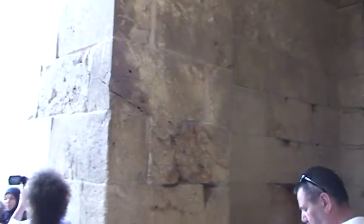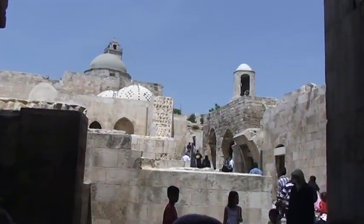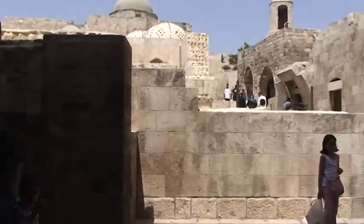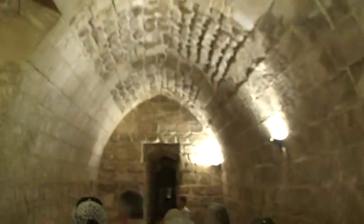The castle has got two sections. Administration section, and the royal section. And behind each section there will be the army. So now we will go up here.